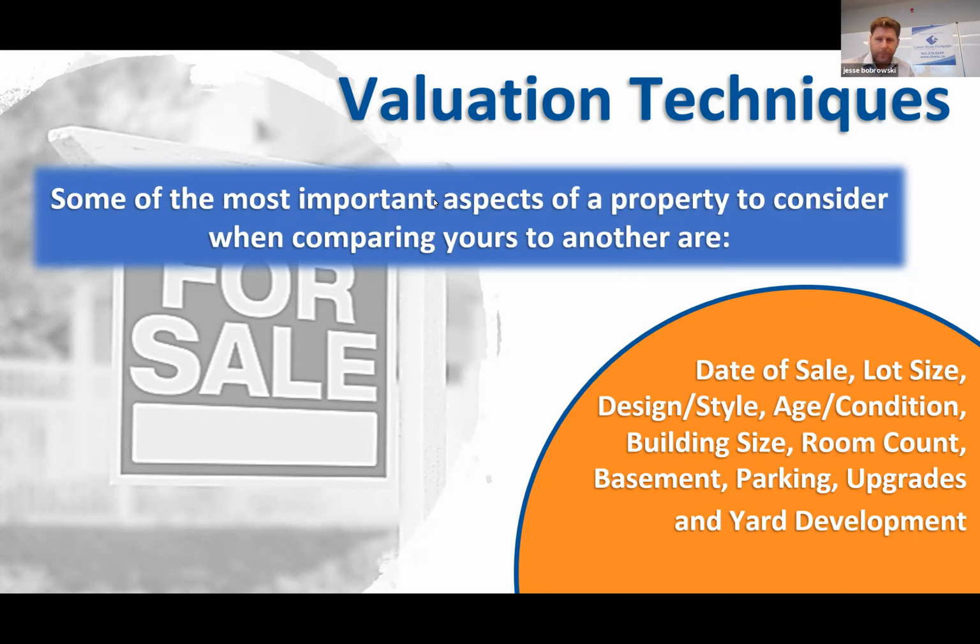Design and style. Again, if it's a bungalow, you want a bungalow. If it's a two-story, you want a two-story. You want to avoid trying to compare apples to oranges. Age and condition. When you're envisioning what your flip looks like, you're going to want to compare it to what similar properties have sold for. You're not going to want to compare a renovated property to a non-renovated property. You're not going to want to compare a property that was renovated 10 years ago to a newly renovated property.